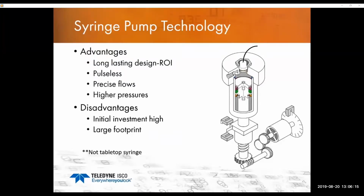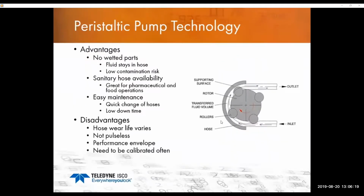Most of the time you'll find that they have large footprints also. Some of the other syringe pump makers do have them somewhat about the size, the footprint of an 8.5 by 11 sheet of paper. So that's not bad, but it is larger compared to other pumping technologies that are out there. And we'll touch on that just real shortly. So that's syringe pump technology.